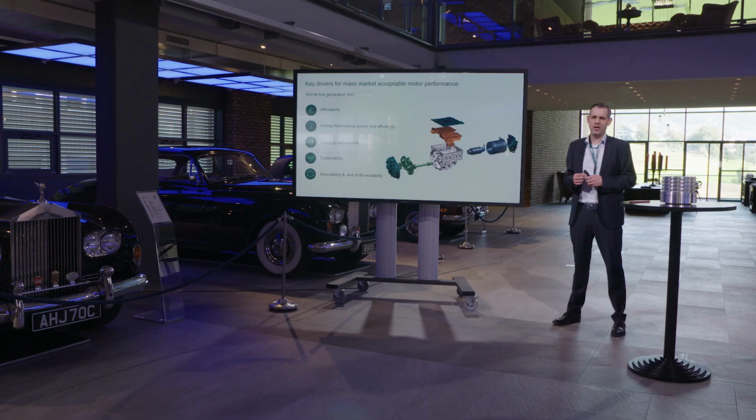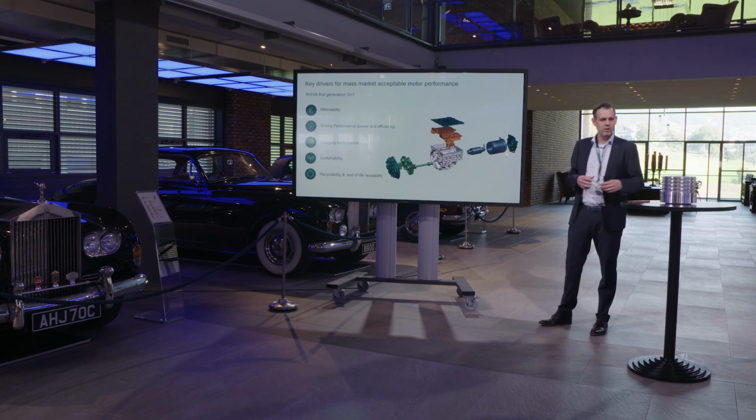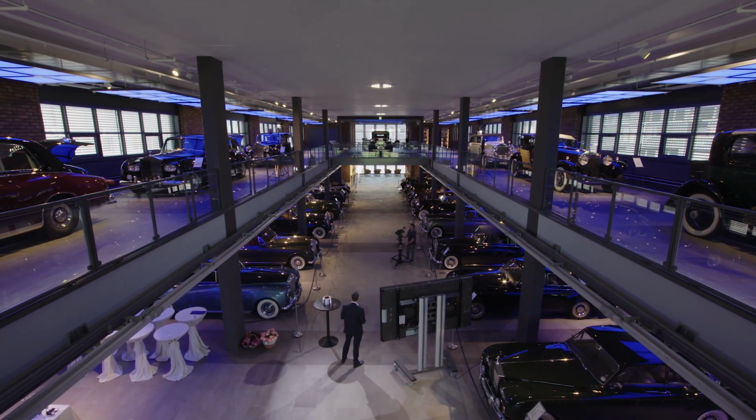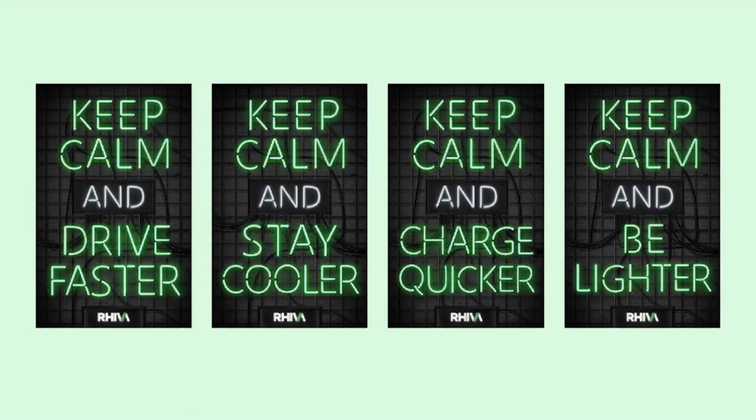This is only our first generation eDrive. Of course, if you have other needs for your application, if you go towards high speed or high performance applications in the premium segment, you can apply only our single winding for your PSM machines and increase your power density additionally. So with this, we summarize our USPs in one single chart: drive faster, stay cooler, charge quicker, and be lighter. This applies to any motor technology and applies for your specific needs.